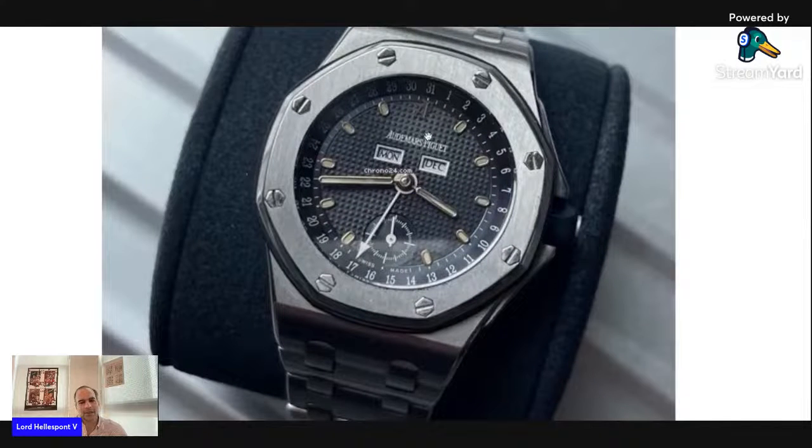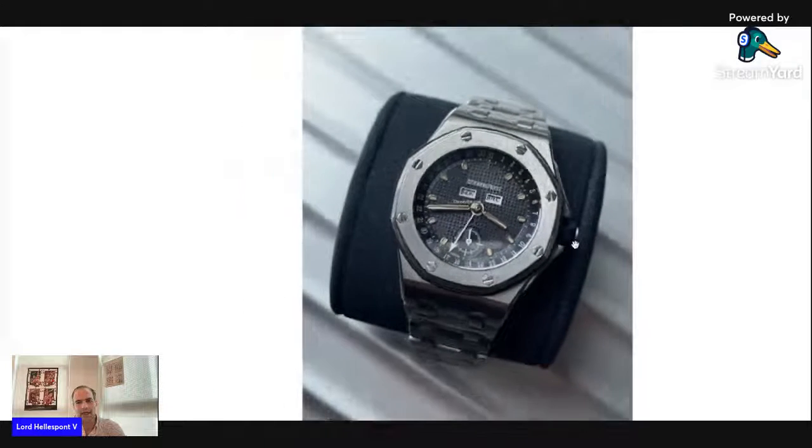So there we go. That petite tapisserie dial, day, month, date, all around the outer track of the dial. We still have abbreviated index markers filled with luminous material, the iconic hour and minute hands and seconds on the subdial. I think this is also a beautiful design.